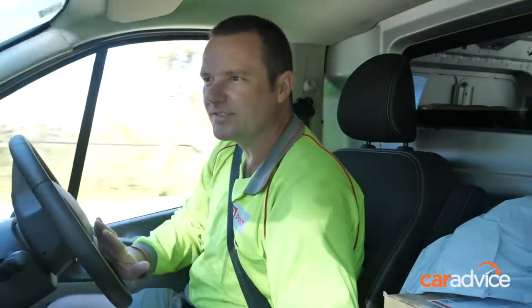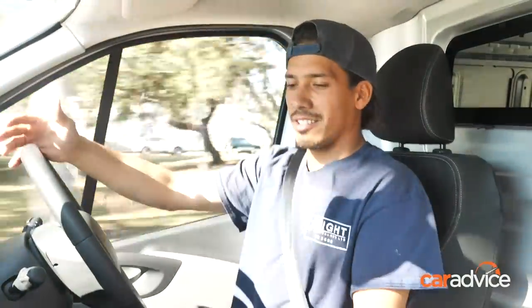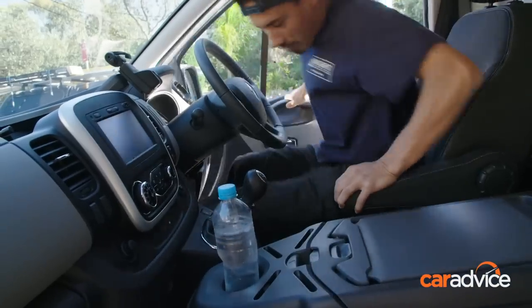Yeah, the heated seats are nice too. Coming into winter, when you're doing the early mornings and it's 4 degrees, it's just so comforting to jump into a warm seat. And this interior looks like you're driving a car. It's not like an old work truck or something.